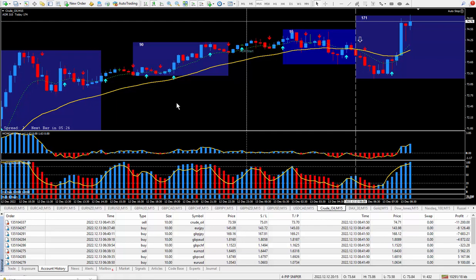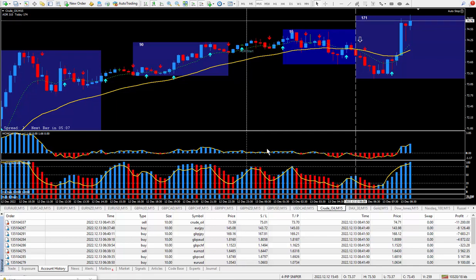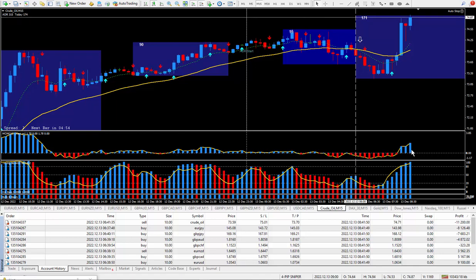Hi traders, this is Forex Nelson and I'm back again today with 12 trades, and today's date is December the 13th, and I'm using my new Pip Sniper trading system. It's this indicator right here, which is a momentum indicator. In other words, if it's red and below the water line here, we're thinking about selling, and if it's blue, it's above the water line, and so we're thinking about buying.